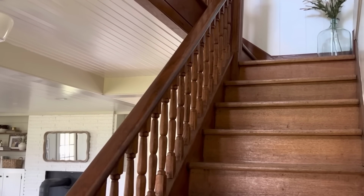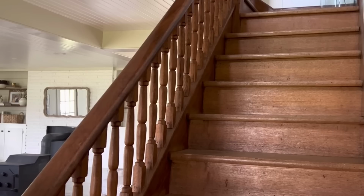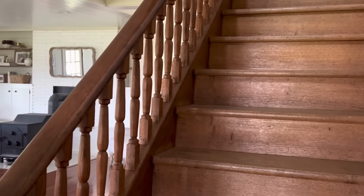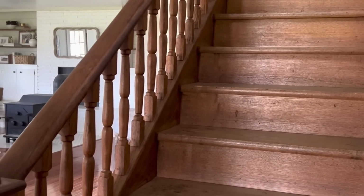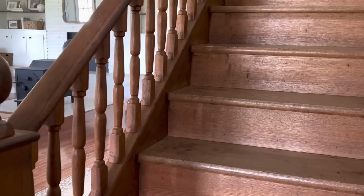"We still have the same original staircase in our home that was filled with hay bales back in the day. I often imagine when I'm walking up and down the stairs what that was like." So that is just so neat. Leah, thank you for sharing that with us.